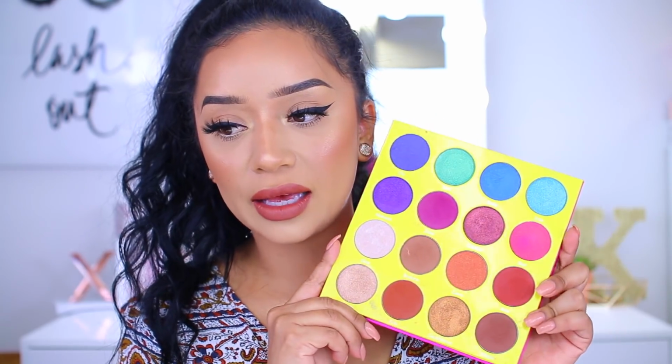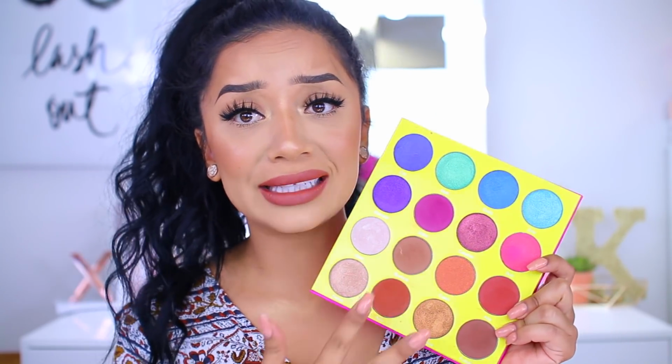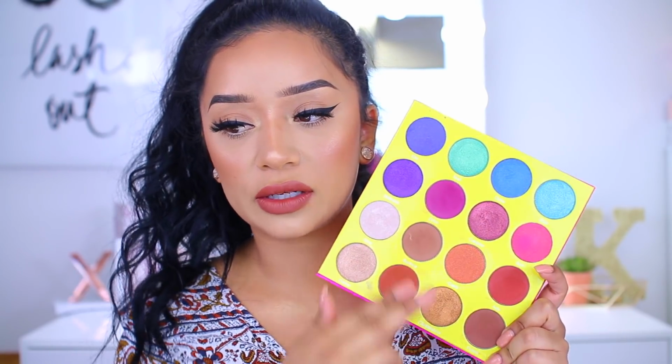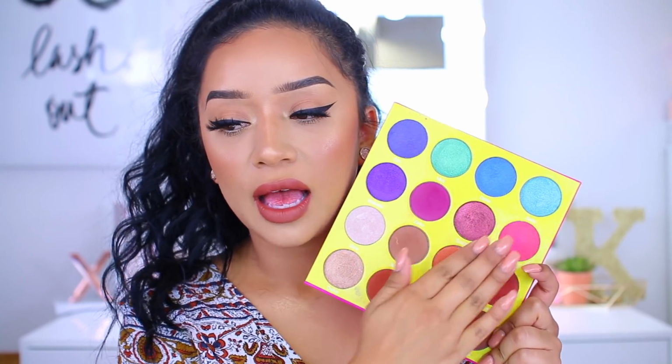So this is the palette. First of all, the pan sizes are humongous. Like, when can you ever go through such a big palette? Impossible. One thing that I really like about this palette obviously is that you get tons of warm tone colors, and then you get your pops of colors at the top, and all of these are so pigmented. I don't even know why I don't use this more often. I've used it a few times, but I don't use it as much.